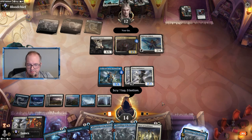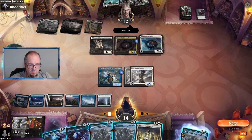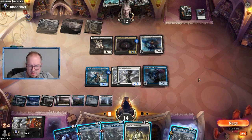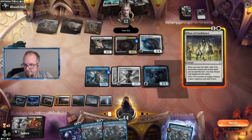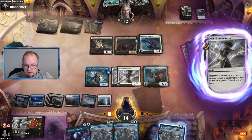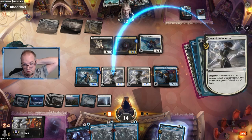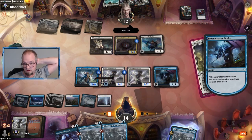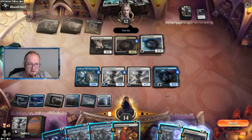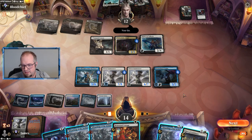Homestead Courage goes there. Then we can go grab it with teachings. 1, 2, 3. No, we cannot. We have to go Stormchaser here. Right? And then we can Show of Confidence. Let's put 1 here. Okay, that's probably enough. 1, 2, 3, 4. We can flash in a Spectral Adversary.